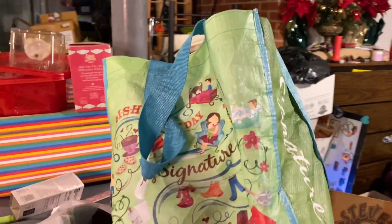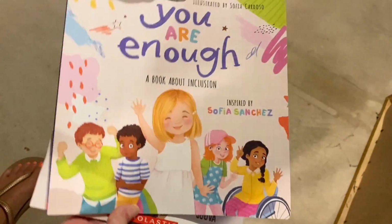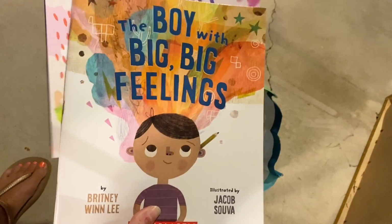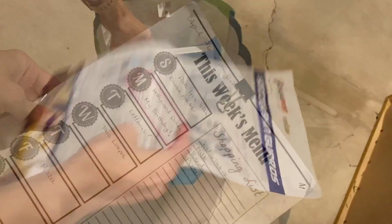Moving on, this is the next bag on the pile. And they're actually books, and these are actually very sweet. The thing is that I feel like my boys are a little too old for these books, so we'll give them away. And as I look through, this is a tossy.